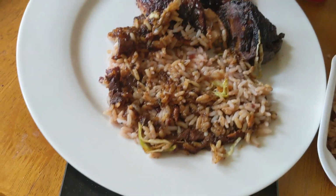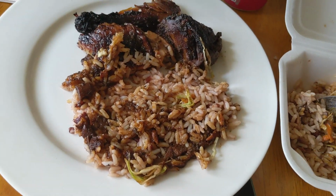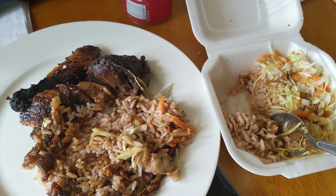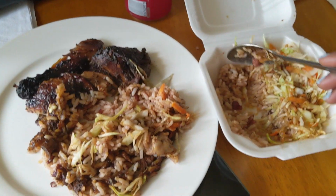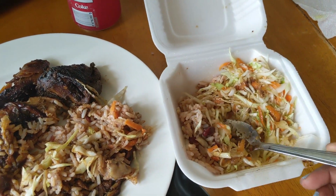Oh, I just messed it up. The scale kind of fell off. That's why. But I'm at 121 grams. I still have a bit more rice to do than I'm doing with one hand. I don't have an angle ability on this. So I try my best to get as much as possible.